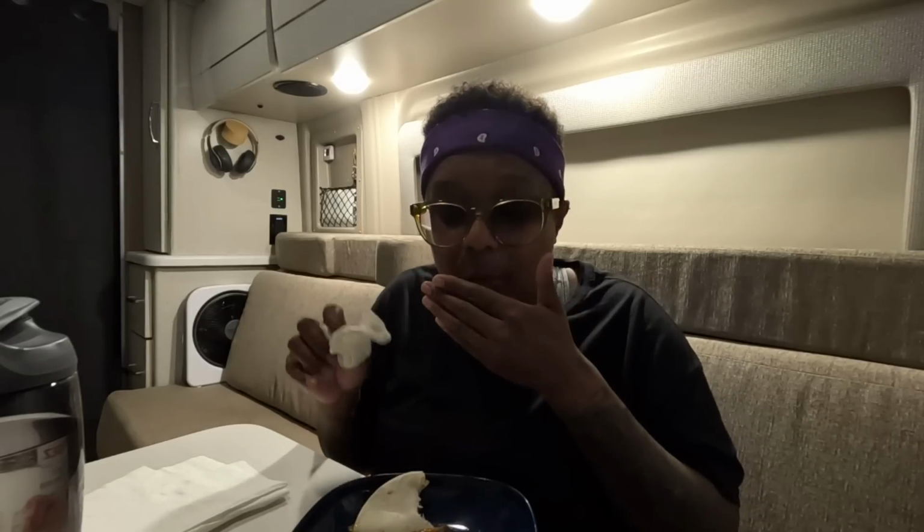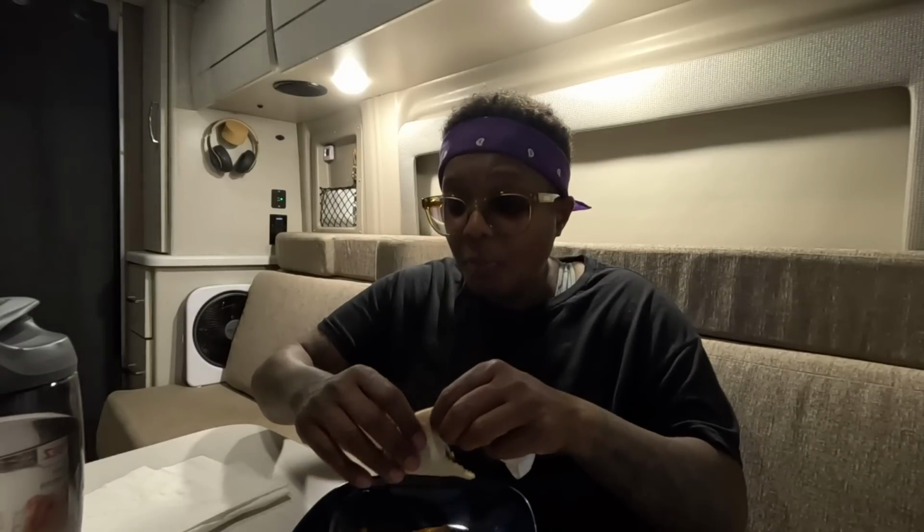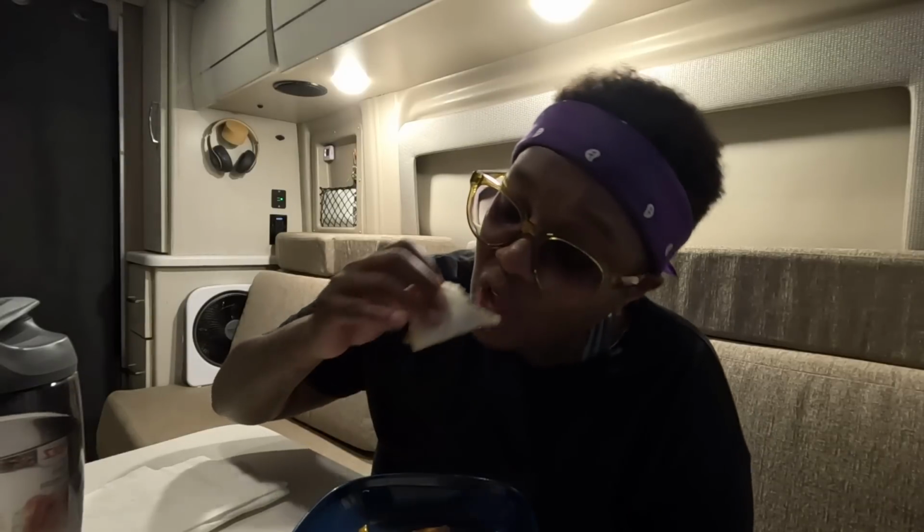You'd be surprised how many sauces are made from non-fat plain Greek yogurt. A lot of healthy sauces are made using plain Greek yogurt.